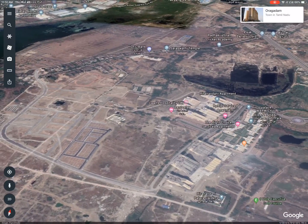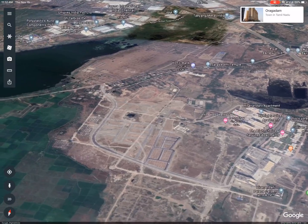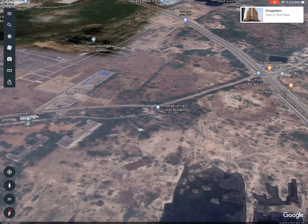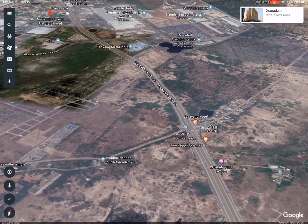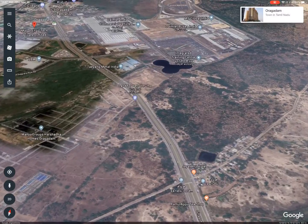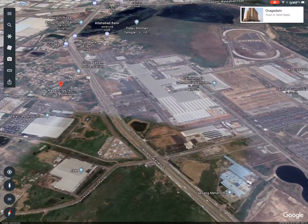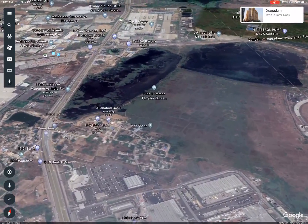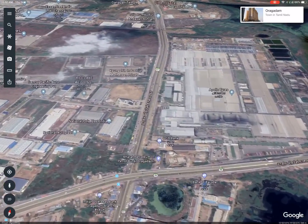So that's why these big players are betting. I mean the big players, in the sense the big builders, are betting on this place. And I'm just gonna go towards the junction again. And here in this junction, here I am in this junction again.